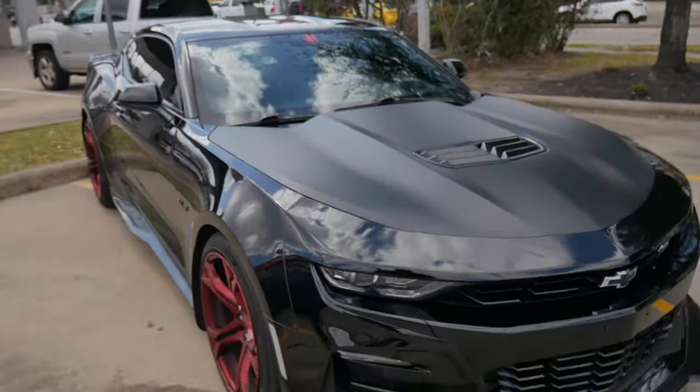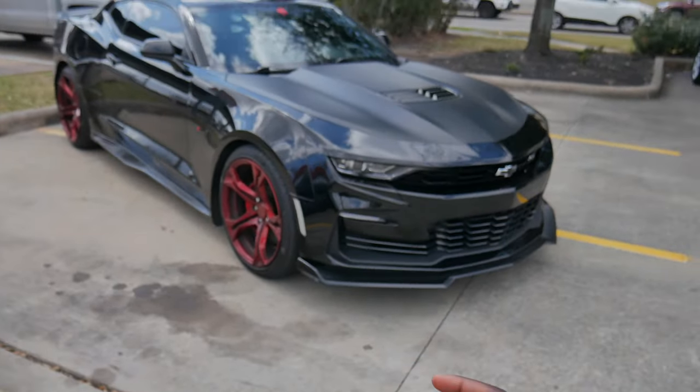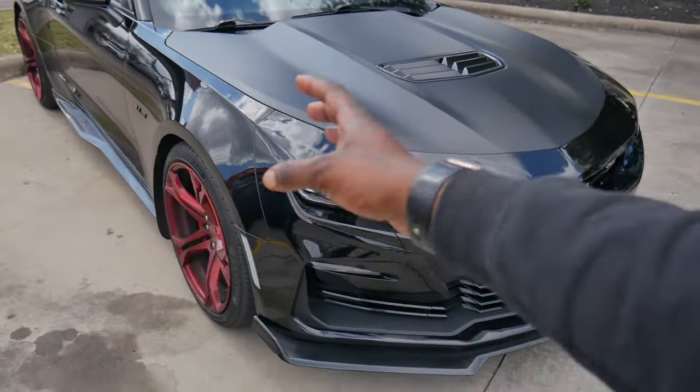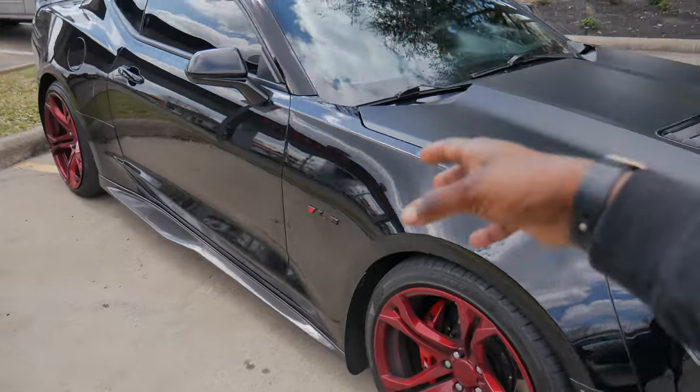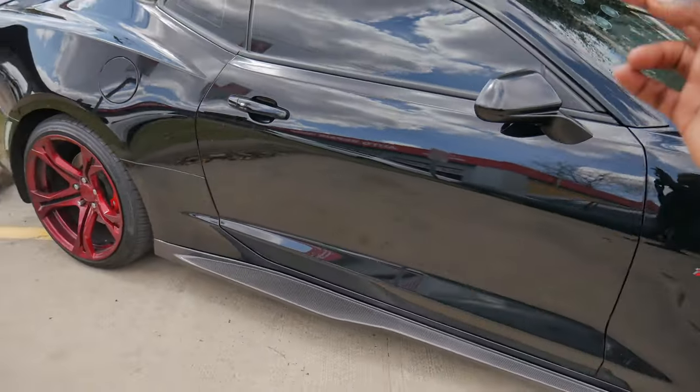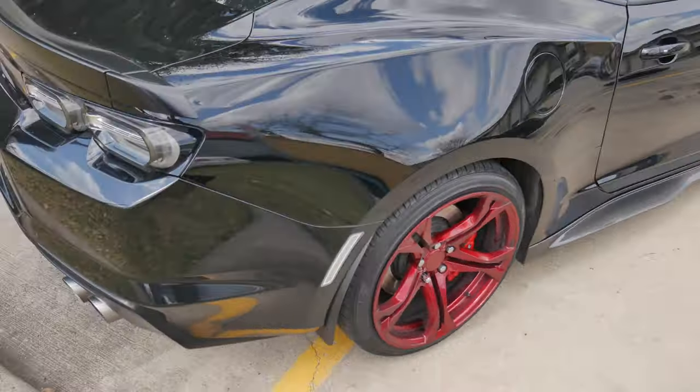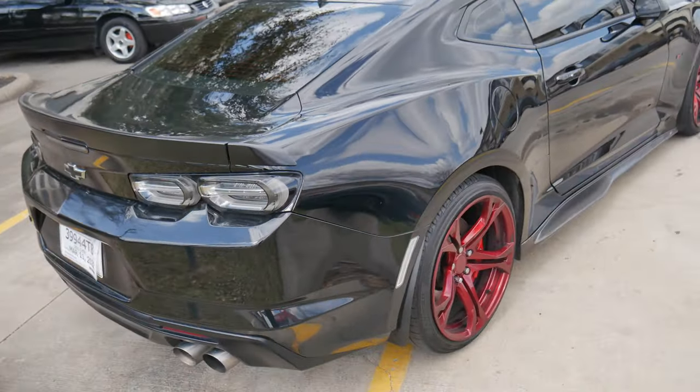So that camera is literally for that sole purpose, so that you'd be able to catch what you did in your lap, what gear you were in, where you lost traction. It's kind of like data logging or data recording whenever you do a pass down the drag strip. It's kind of like that, but for that type of track use. So that's definitely dope to have. Shout out to Chevy for throwing that on the car, man.